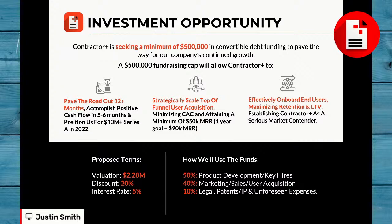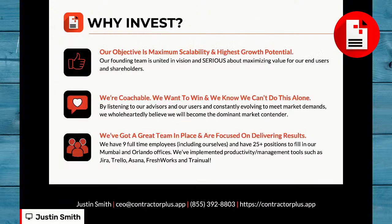We're going to use the funds 50% for development and key hires, 40% for marketing, sales, user acquisition, 10% for legal, patents, IP, and unforeseen expenses. Valuation's all subjective, but that's basically the gist of it.